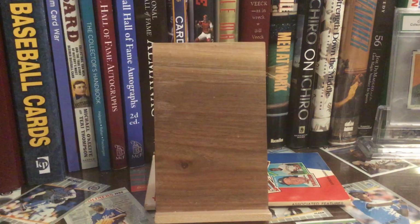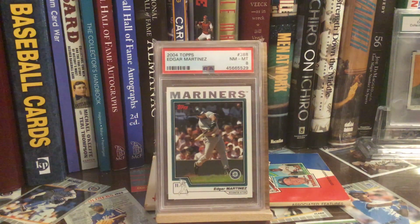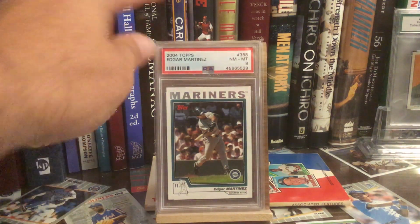He did play his whole career with the Reds. This guy played his whole career with the Mariners too, and that's Edgar Martinez. And that '04 Topps came back as an 8.